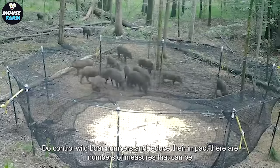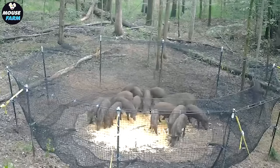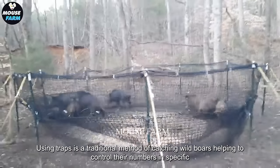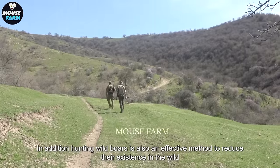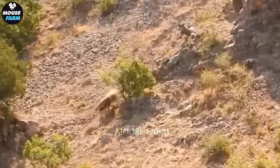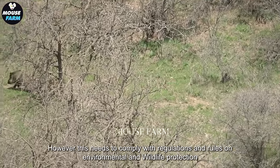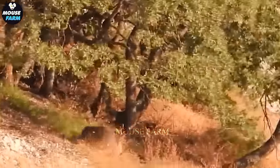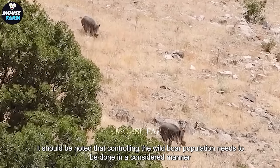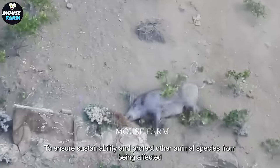To control wild boar numbers and reduce their impact, there are a number of measures that can be taken. Using traps is a traditional method of catching wild boars, helping to control their numbers in specific areas. In addition, hunting wild boars is also an effective method to reduce their existence in the wild. However, this needs to comply with regulations and rules on environmental and wildlife protection. It should be noted that controlling the wild boar population needs to be done in a considered manner to ensure sustainability and protect other animal species from being affected.